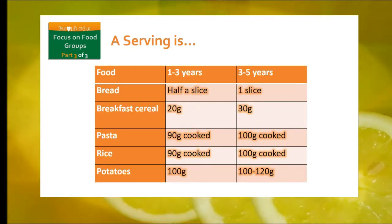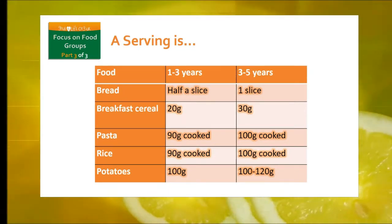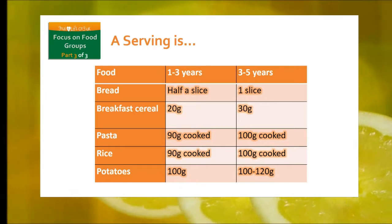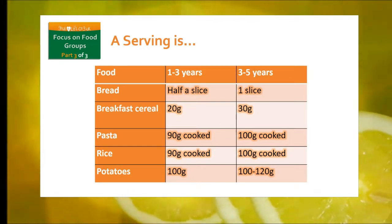Now here are the recommended serving sizes for some starchy foods. See how they go up in size as the child develops from 1 to 3 and onwards 3 to 5 years of age. But it's not as easy as doubling up the portions. So if you haven't already, it's worth printing out this chart and popping it up in your kitchen.